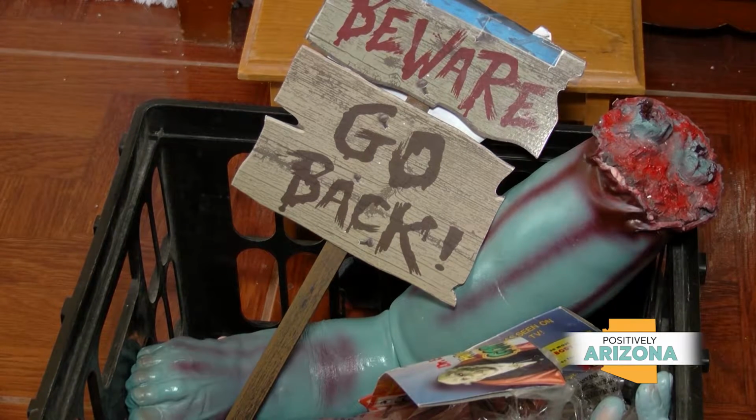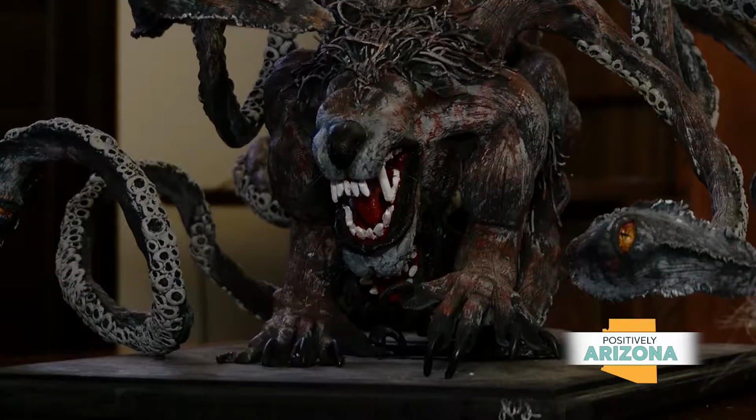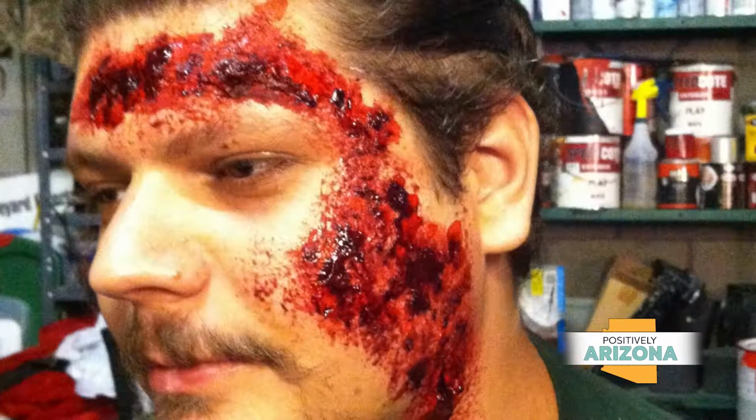Jackie Jeffrey has always been fascinated with special effects makeup, the kind that makes your fake wounds look gory. So she decided to do it for a living. I do the makeup effects and mostly wound effects. And some of that has to do with that I was a medical librarian.